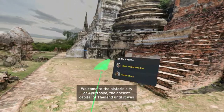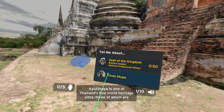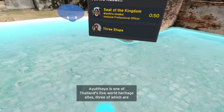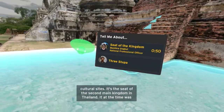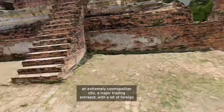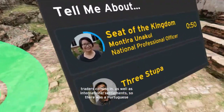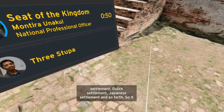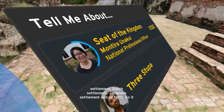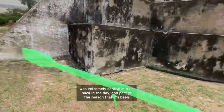Welcome to the historic city of Ayutthaya. Ayutthaya is one of Thailand's 5 World Heritage Sites, 3 of which are cultural sites. It's the seat of the second main kingdom in Thailand. It, at the time, was an extremely cosmopolitan city, a major trading entrepot with a lot of foreign traders coming in, as well as international settlements. So there's Portuguese settlement, Dutch settlement, Japanese settlement, and so forth. So it was extremely central in Asia back in the day.